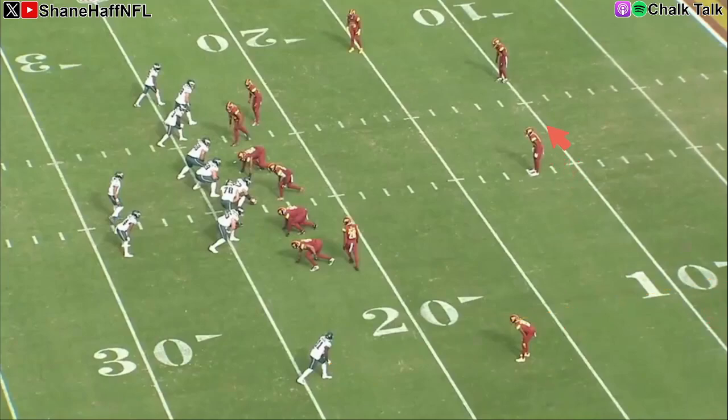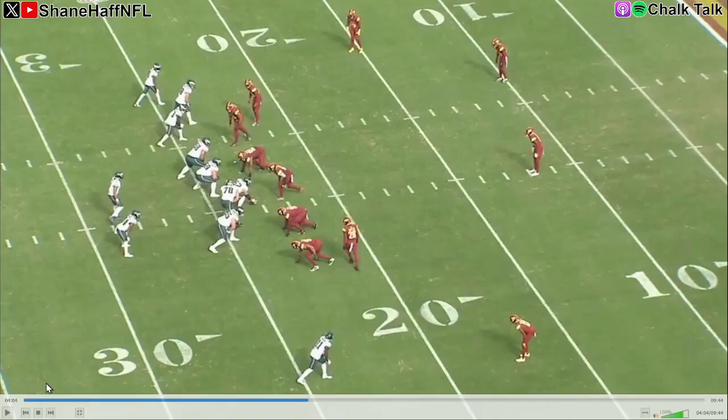And it's so obvious at the snap that this is quarters coverage because he turns his hips. He's just staring down the number 3 receiver. There's no help over the top. I mean, for all intents and purposes, if this is the coverage you're going to play, you might as well cover 0 blitz.